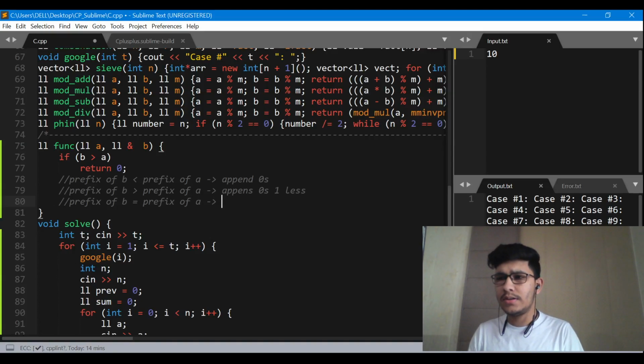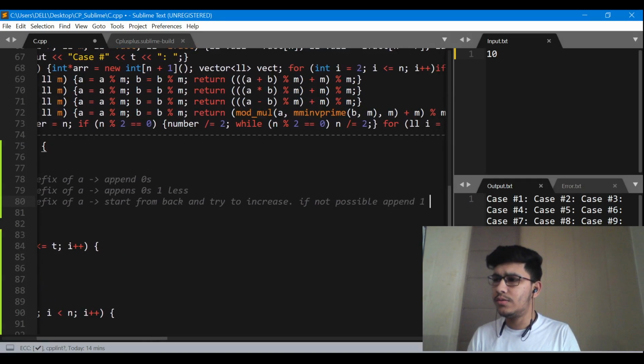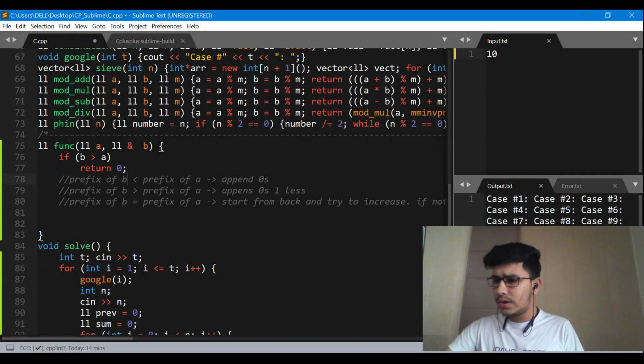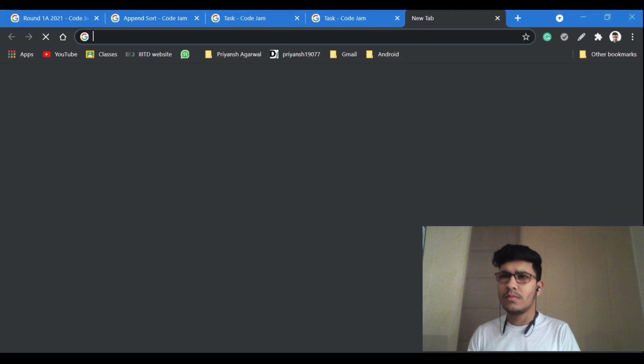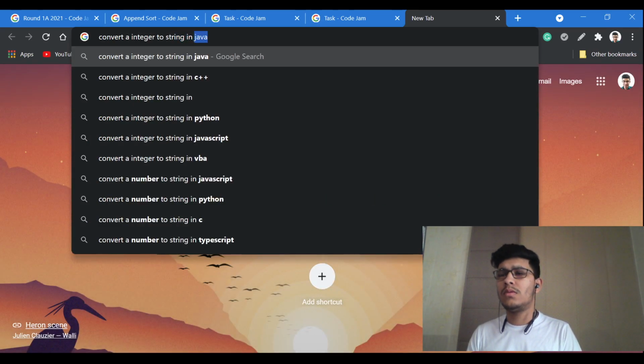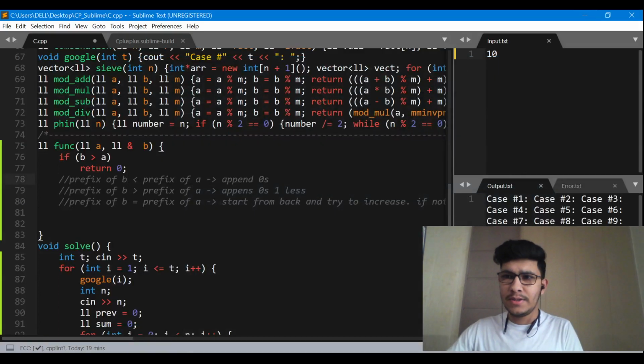In that case, start from the back and try to increase. If not possible, append one extra zero. Yeah, fine. So I'll have to convert these two strings, or rather I can just convert it myself.